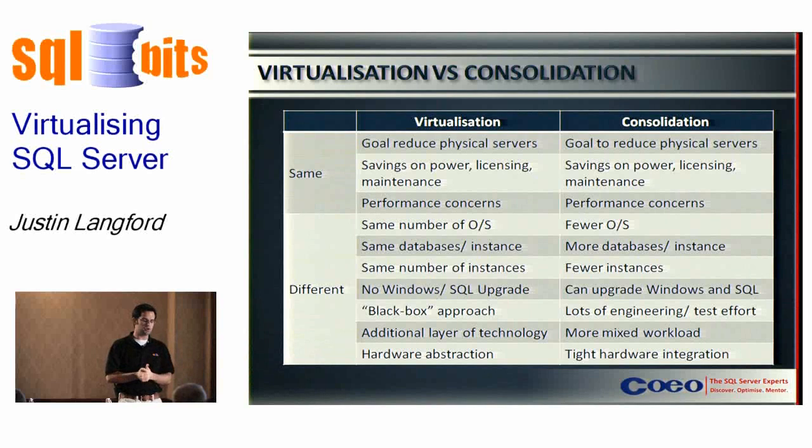With the virtualization project, we're going to have no Windows upgrade, no SQL upgrade. We're almost going to pick up the box, virtualize it, and drop it onto a large machine where we're going to run it. So there's no change required there. We're just going to pick it up and drop it. With the consolidation project, we've got opportunity to undertake Windows upgrades and SQL upgrades at the same time. So you can see that there could be an opportunity there to combine these projects into an upgrade project.